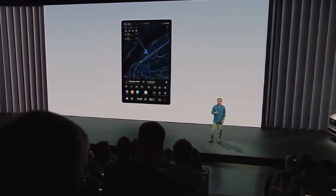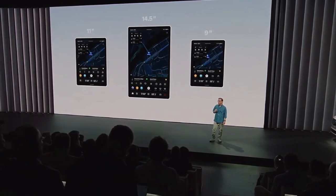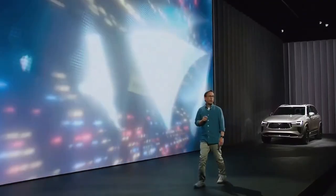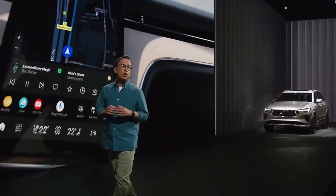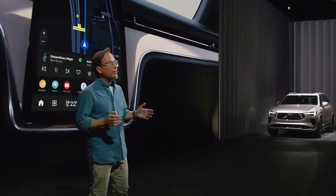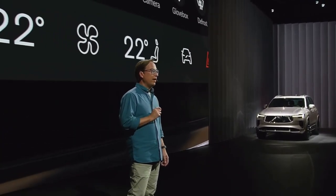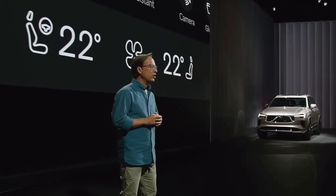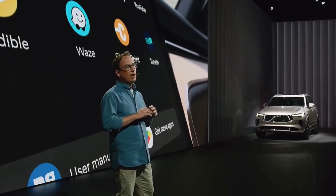This is the hallmark of our strategy to improve the customer experience over time through software updates. So not only are we making a new generation in-car experience that's available to more customers, we're making one that stays relevant for longer, continuously improved by your feedback. And our dedication to creating a safe, focused, and enjoyable driving experience is unwavering.